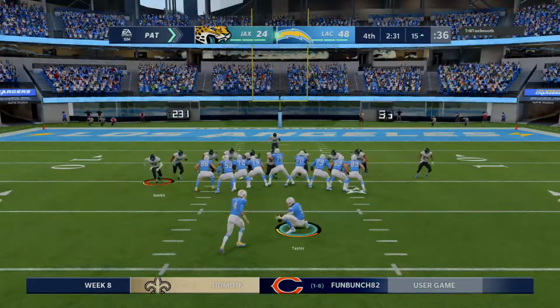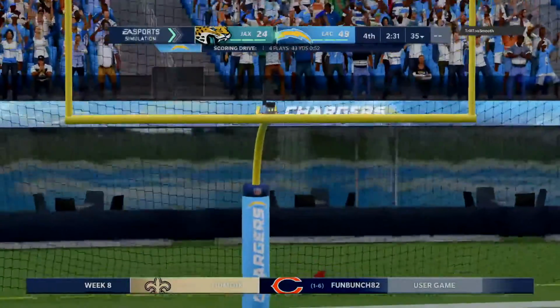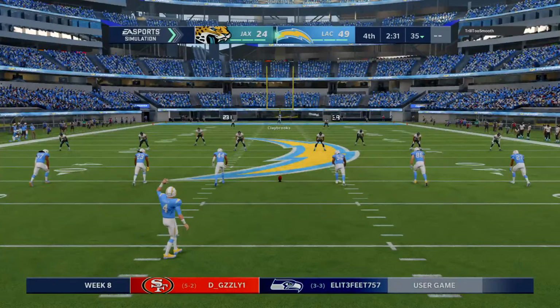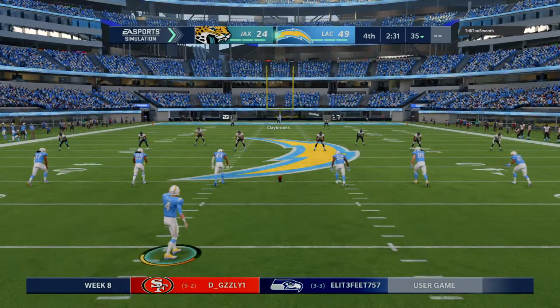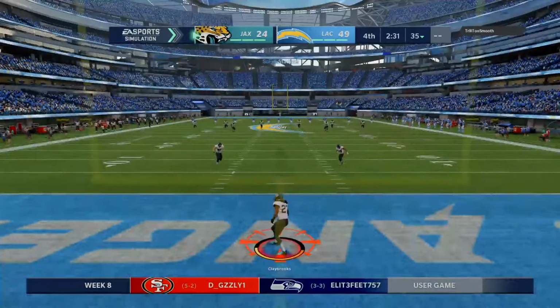Zach Ertz, his first touchdown on the year. And the Chargers find a way to stretch their lead. And they open the lead up now to 25 points. It's the score. Chargers 49, Jaguars 24. Following the touchdown, Badgley out there to kick it away.